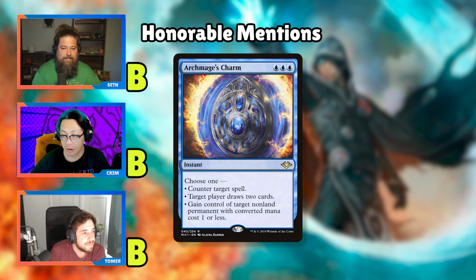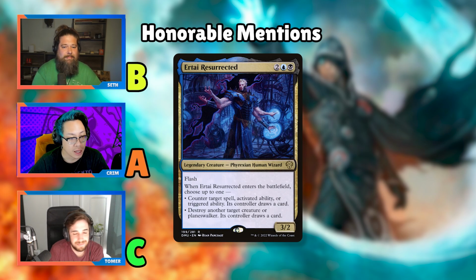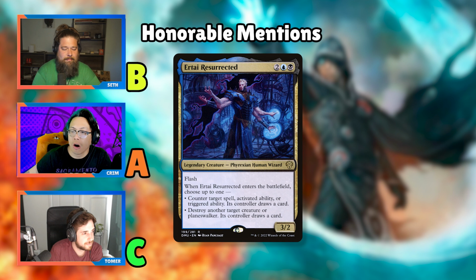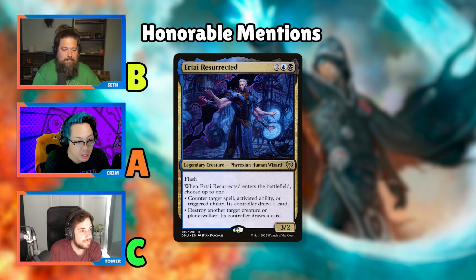But in paper, I play Urtai Resurrected a decent amount. It's two blue-black, and it's a 3/2 with flash. When it enters the battlefield, you get to either counter a spell or ability, and the opponent or the owner of that spell or ability draws a card. The second mode is destroy target creature or planeswalker. Its controller draws a card.